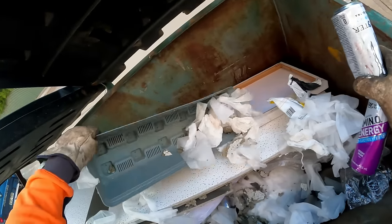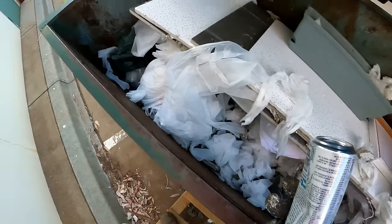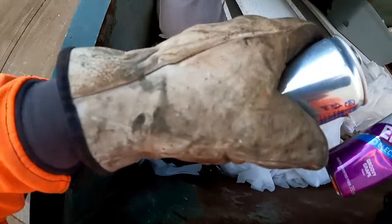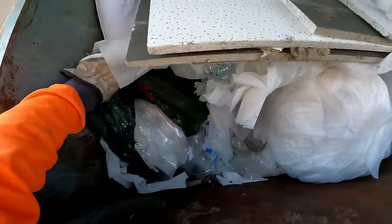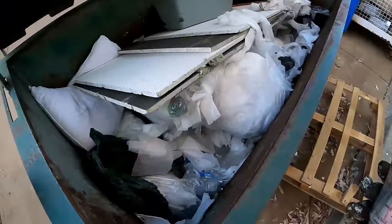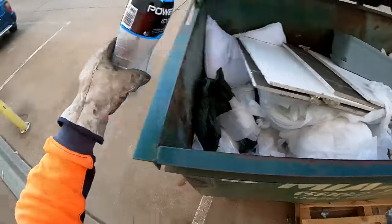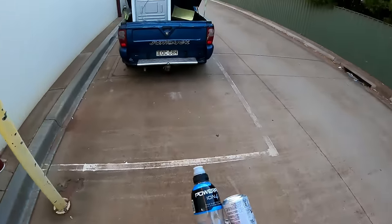What have we got there? Looks like a planter box. Oh dear, I just about fell in. Okay, we're not going to dig through that stuff, even though we've got three cans. Yeah, nah, we'll leave the rest. Smelly gym stuff. Oh, there's a bottle right on top. Seen it. Look at that. Oh, sweet. And the stove.